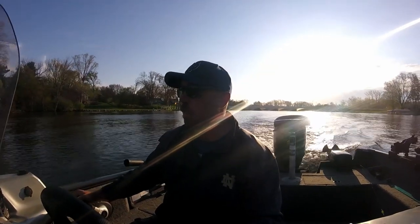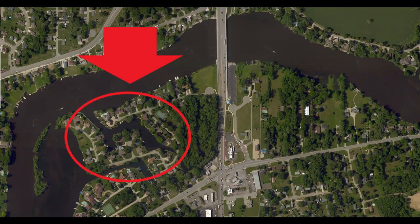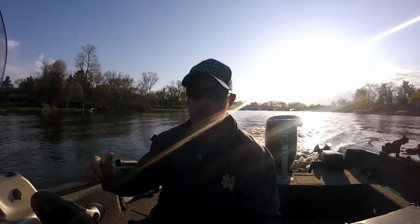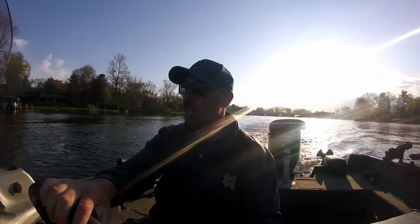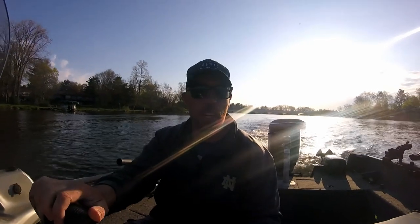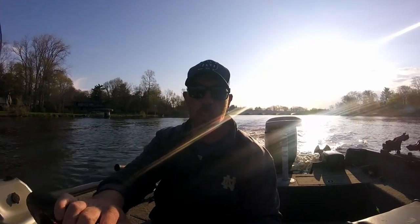So first step is we're gonna go up here to this channel. I'll show you on a map here where we're going. We're gonna go up in this channel, do some waxworms, bobbers, pretty simple setup. Try to fill a live well with some bluegills, and then I'm gonna load the boat back up and head up to Berrien out of Shamrock Park and hit up the log jams. I'll show you more when I get there exactly how I do that. And hopefully, you guys enjoy this video. Catch to catch, here we go, baby.